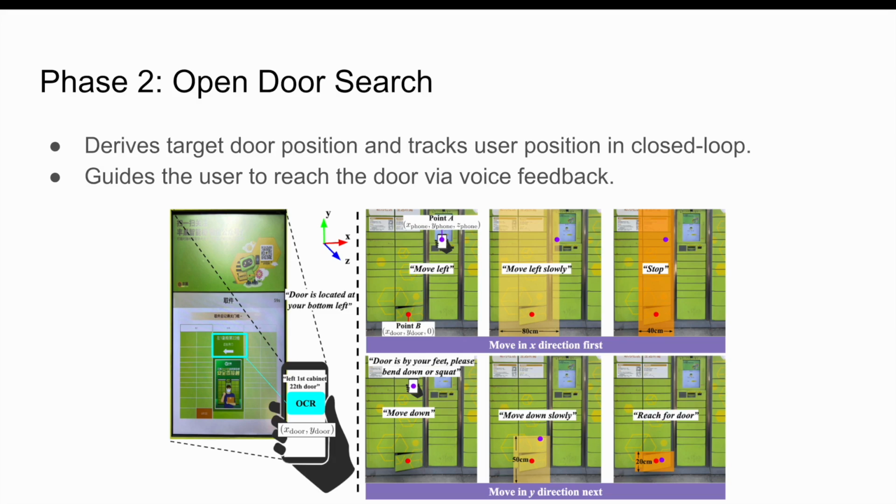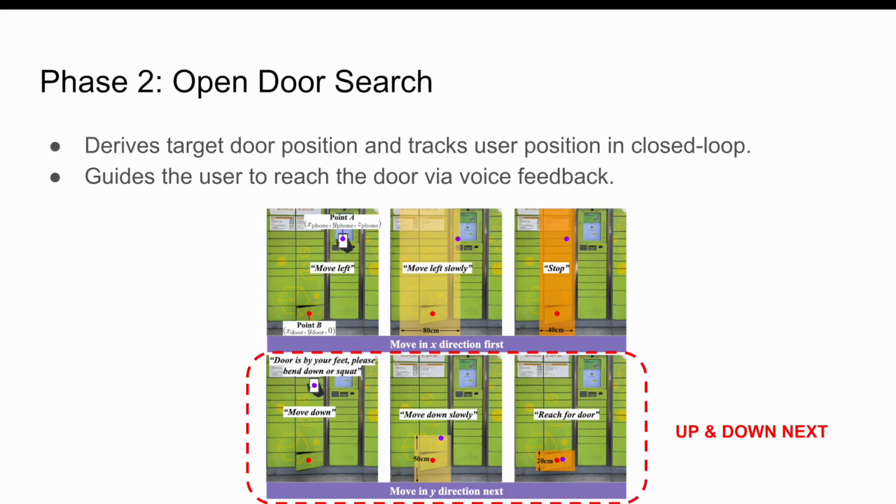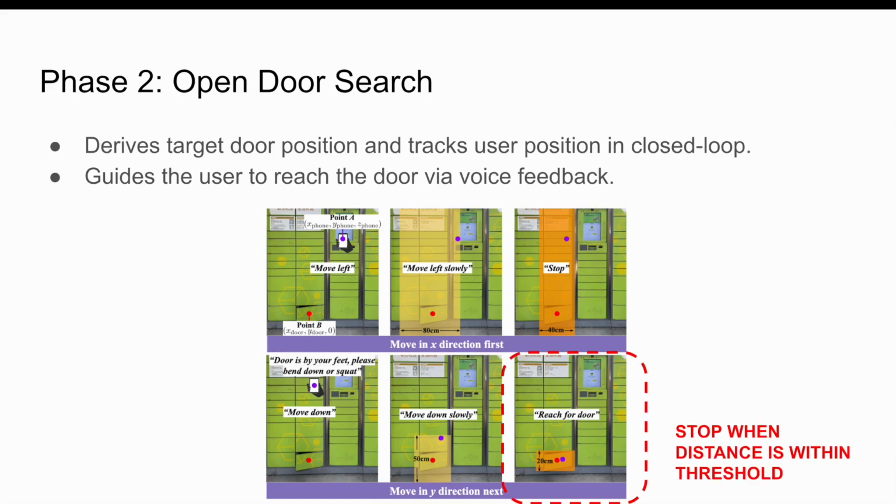FetchAid uses voice and haptic feedback to guide the user to move to the target door location in closed-loop fashion. It repeatedly measures the user's current position and updates feedback. To minimize the confusion possibly caused by voice feedback, FetchAid guides the user to move left or right first and then up or down. Once the user's distance to the target door is within a certain range, FetchAid tells the user to stop and reach for the door.